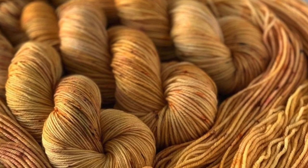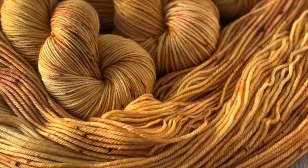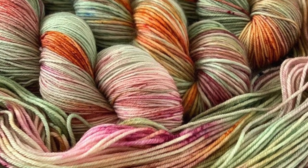So I've been a knitter for about 15 years. And back in early 2017, I think I came across a video of someone demonstrating how to dye yarn. And I just thought it looked like a lot of fun. So I got some supplies and I played around with it and I kind of fell in love. It was just really fun to mix different colors up and see what would come out and try different techniques.